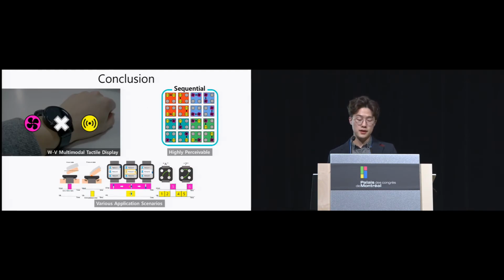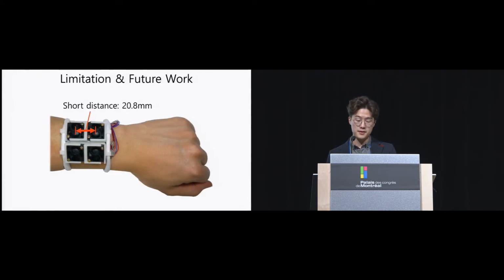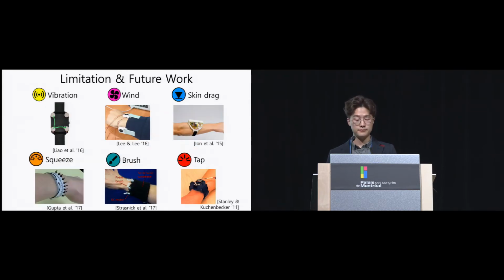As a conclusion, in this study, we investigated the feasibility of a wind vibration multimodal tactile display. We proposed a series of application scenarios for combining wind and vibration. And the results revealed that the sequential patterns are highly perceivable. There were some limitations, such as the prototype we used had a short distance between tactors to fit the size of the wrists, and this might have degraded the performance. We have only tried the wind and vibration pair this time, and as future work, we will explore other tactile modality combinations with unique characteristics.